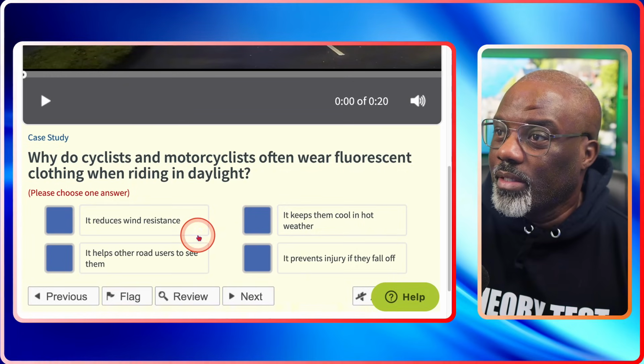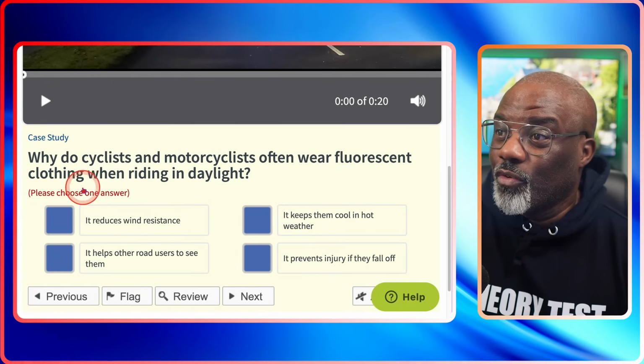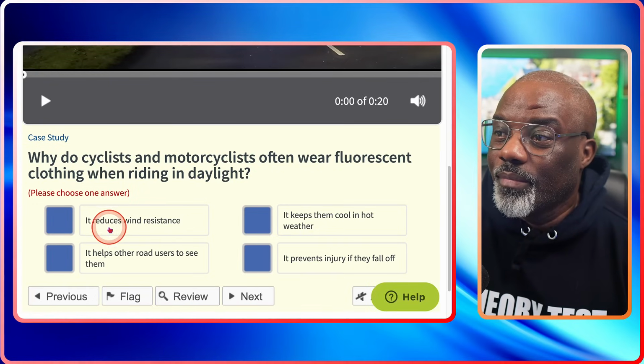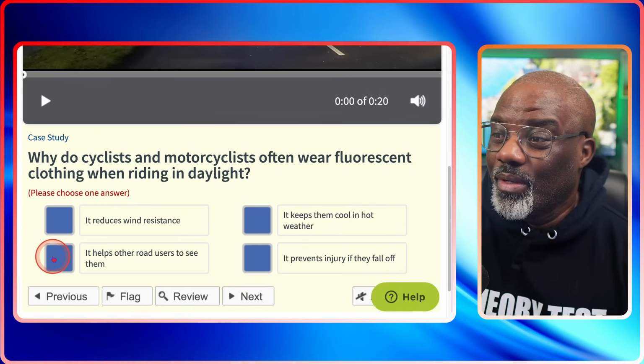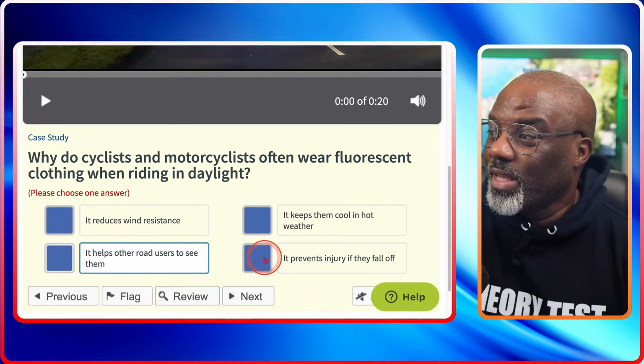Another case study, same video. Why do cyclists and motorcyclists often wear fluorescent clothing when riding in daylight? To be seen. That's no other reason for it. It reduces wind resistance. No. It keeps them cool in hot weather. No. It helps other road users to see them. Yes.